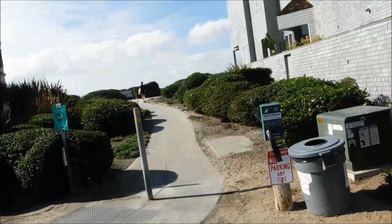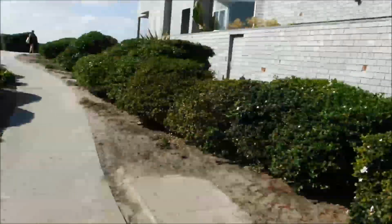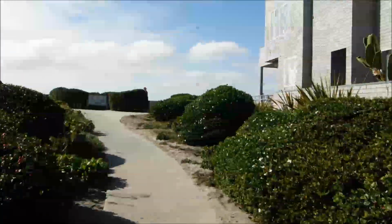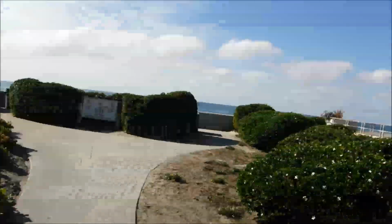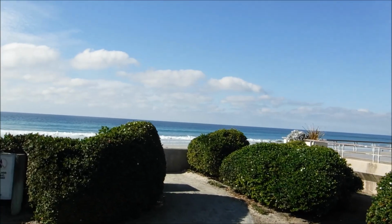I'm going to check to see if we got a bunch of rocks down here. This has been pretty rocky lately, as a lot of you know. But it's a balmy day, nice little cloud cover out there. It's looking pretty. Low tide's at about 2 o'clock, so I'm here just a couple hours ahead of time, which is good.